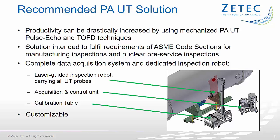The solution consists of a complete data acquisition system and a dedicated inspection robot that can deal with a variety of vessel diameters and a large range of wall thicknesses. The inspection is performed from the OD surface only.